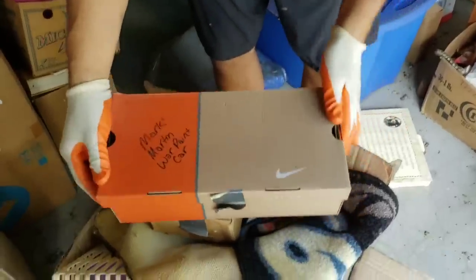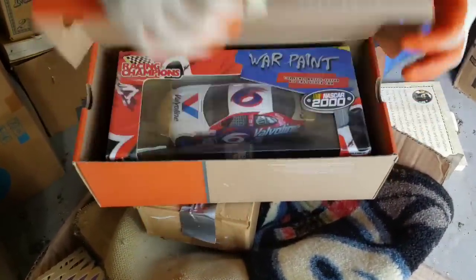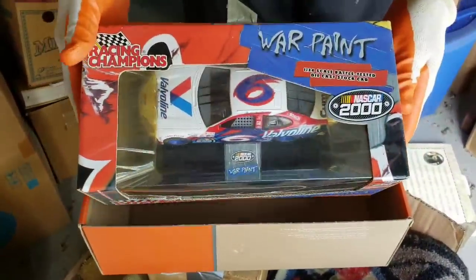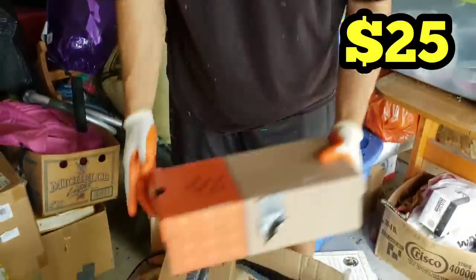I'm also going to pick this one. This says Mark Martin War Paint Car. Oh, yes! Look at that. Brand new. NASCAR 2000 Racing Champion. That's probably an easy $25. I picked multiple boxes because my boxes were small.